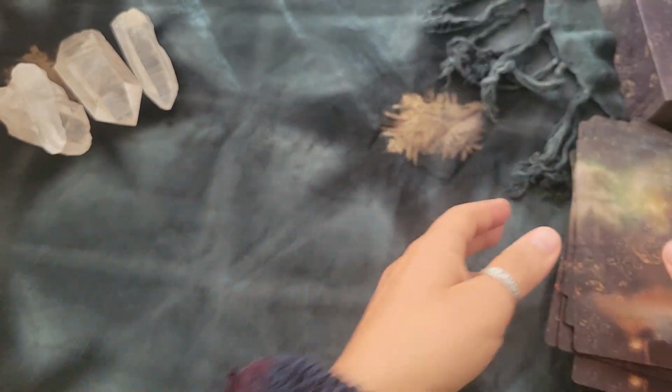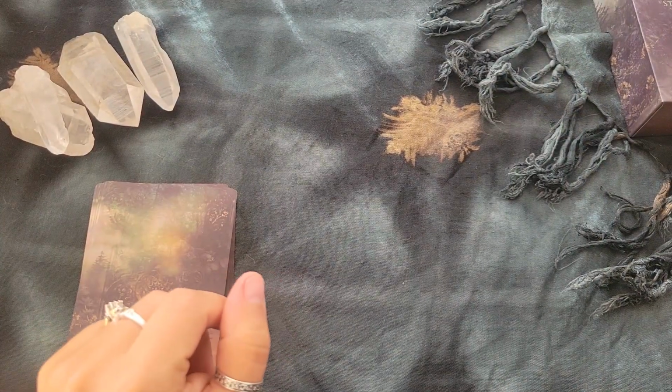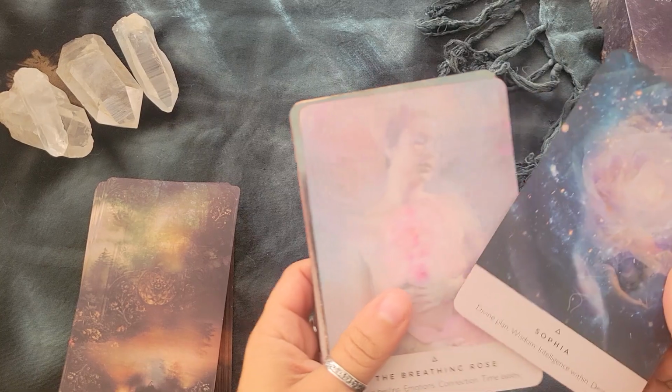This deck is fucking beautiful. I'm very excited about it. And I also wanted to say, okay, two things. I have a couple other decks here that I also wanted to mention in relation to this. So one of them is the Rose Oracle.